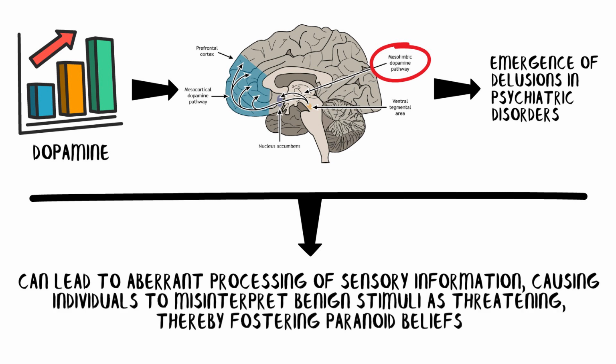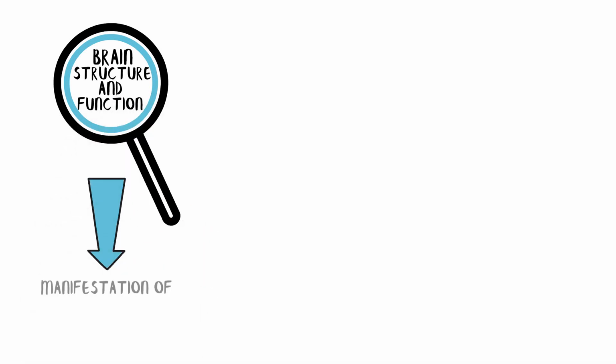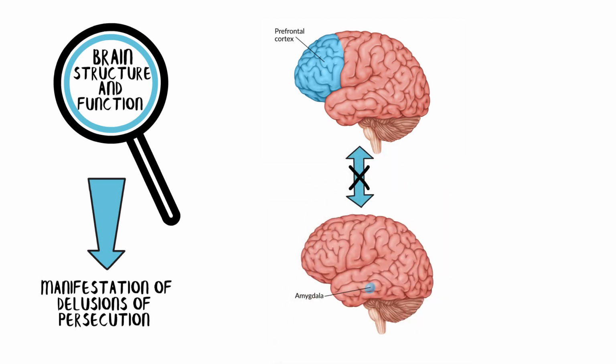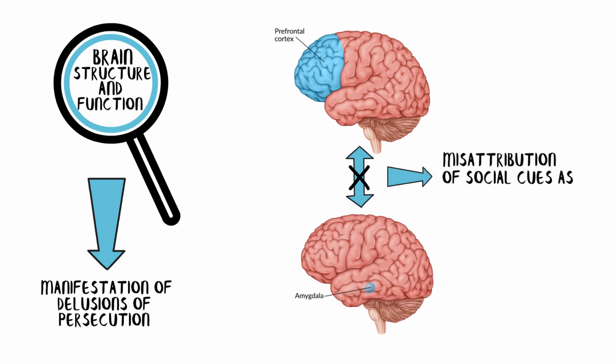fostering paranoid beliefs. Additionally, physiological psychology has delved into the role of brain structure and function in the manifestation of delusions of persecution. Abnormalities in the prefrontal cortex, a region associated with reasoning and reality monitoring, have been implicated. Dysfunctional connectivity between various brain regions, including the prefrontal cortex and the amygdala, involved in emotional processing, may contribute to the misattribution of social cues as threatening.